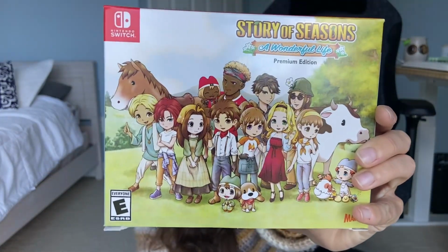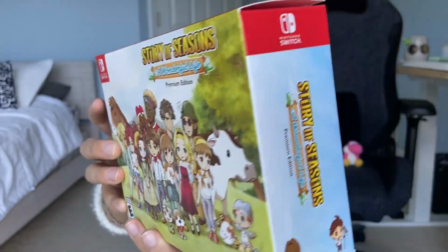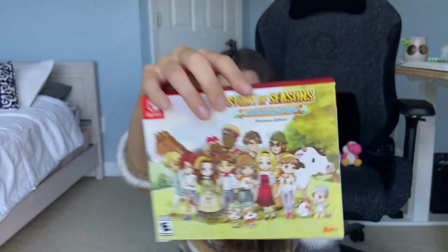But not only did I just get the base game, I got the premium edition. Now, the premium edition doesn't come with much. It comes with the game and a cloth poster and a goat plushie, which I will get to in just a second, but it's really nice to have the box. Again, I really love this game, so I splurged, and it was only $10 more to get the premium edition, so I have no qualms whatsoever.